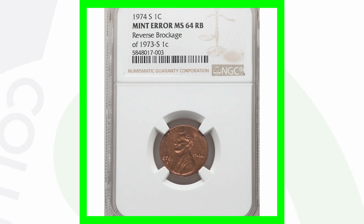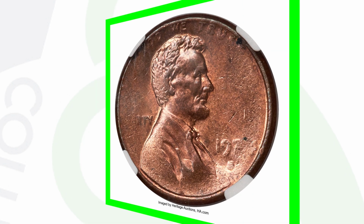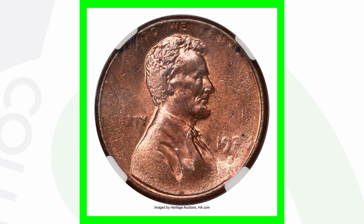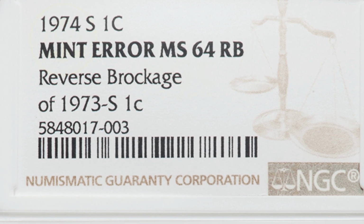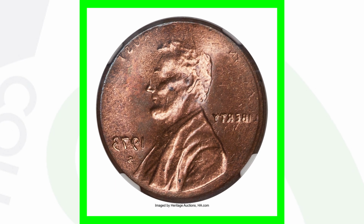This next coin is from 1974. It is the S mint mark. This is one of my favorite coins of this video. So, 1974 here on the front. It looks very worn down. You wouldn't even think anything of it. The coin is graded at a mint state 64 though, but you wouldn't think anything of it if you'd seen this in circulation and didn't flip the coin over.